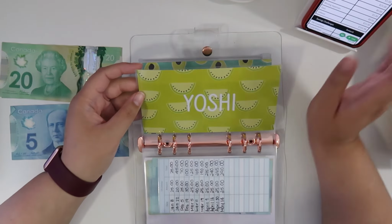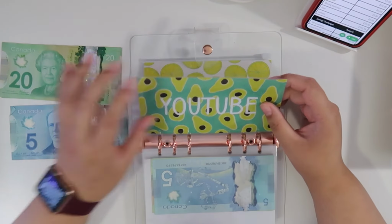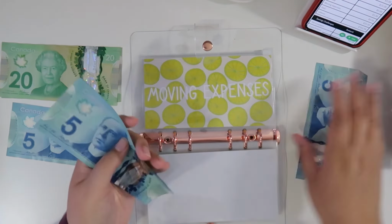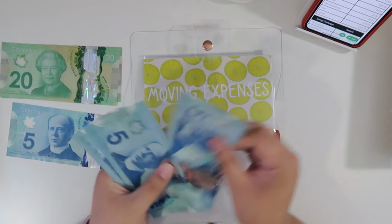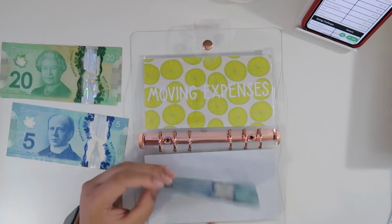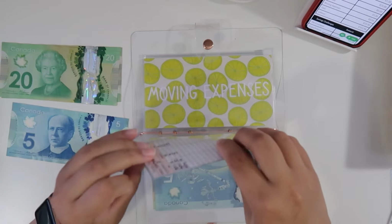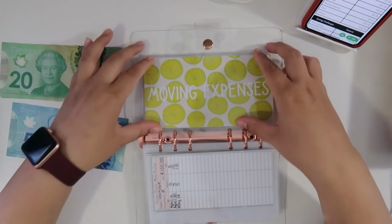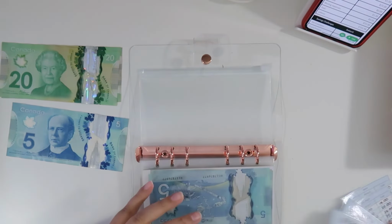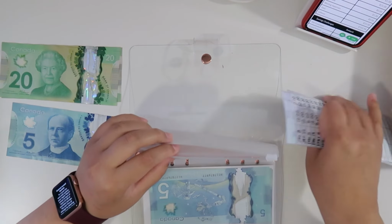Okay, so Yoshi, I don't think is getting anything, no. Yoshi isn't getting anything. YouTube is getting $5. So now we have 5, 10, 15. And I do have a tracker for that one, so I will put that in here. Okay, and then moving expenses is not getting anything. So I will put the rest of the trackers back here.